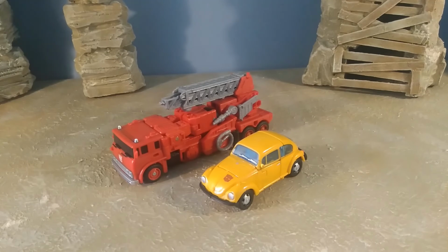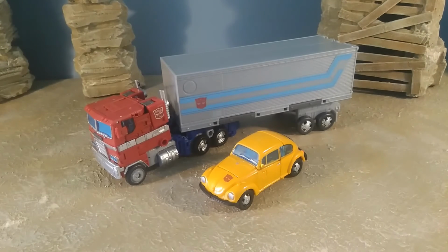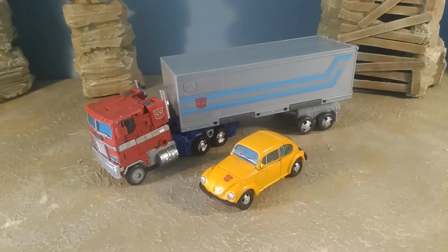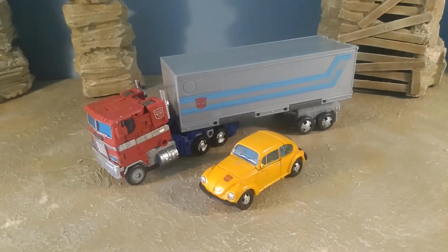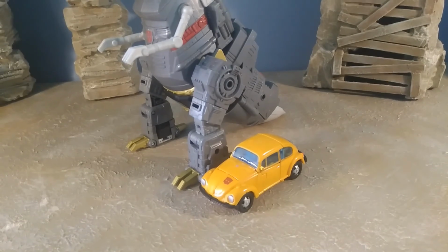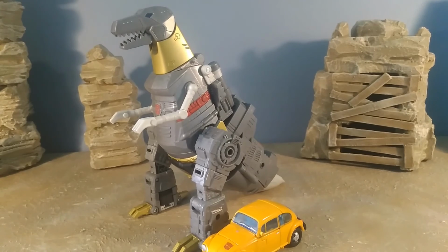Here he's next to Inferno in vehicle mode. Yeah, again, Inferno, I love that mould. Looks good together. Here he is with Optimus Prime. Scale, perfect. Perfect scale between the two. They look amazing. I love this. This is like peak G1 cartoon. It looks great. And here he is with Studio Series Grimlock, which again is slightly too tall to get in frame properly, but as you can see, it's a really nice scale. It looks more like Godzilla compared to this guy than a T-Rex, but I love it.